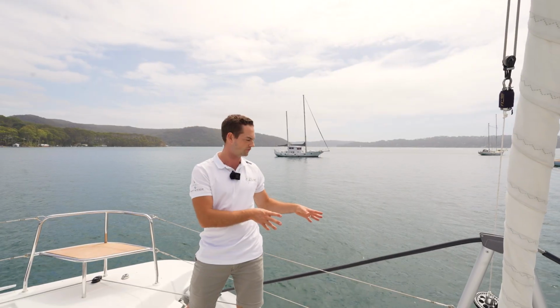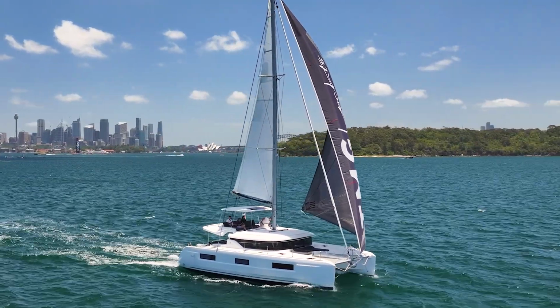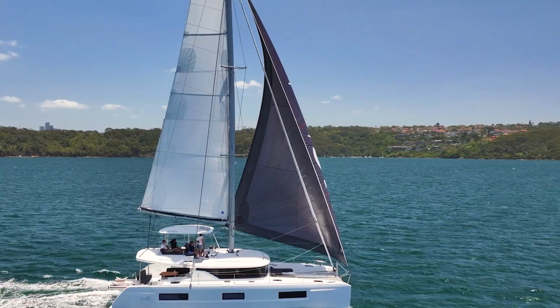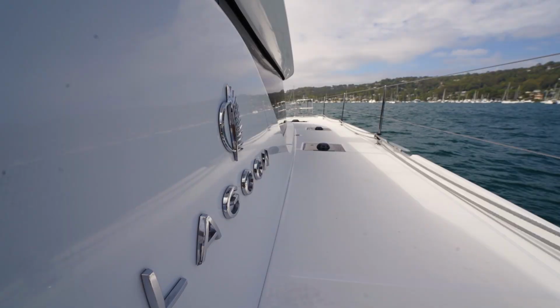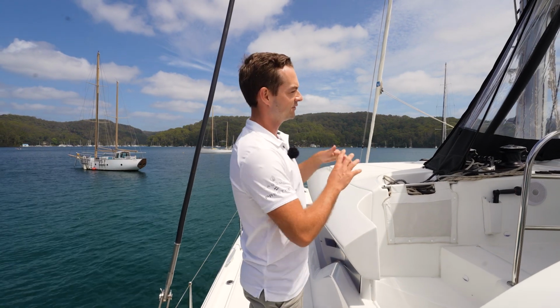On the very front of the crossbeam, we have the Code Zero rig and pole. Now this is an option for flying either a Code Zero or an asymmetric kite to really expand your sail wardrobe to give you performance in a range of conditions. As we make our way down the side decks, you'll notice they are plenty wide enough. Handrail here, as I mentioned before, and flush mounted deck hatches for ease of movement around the vessel. We'll head now to the Flybridge.